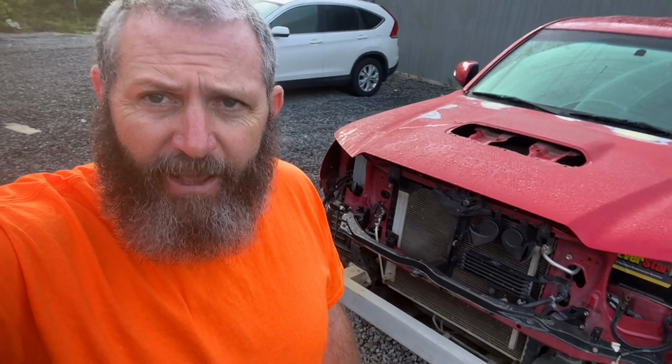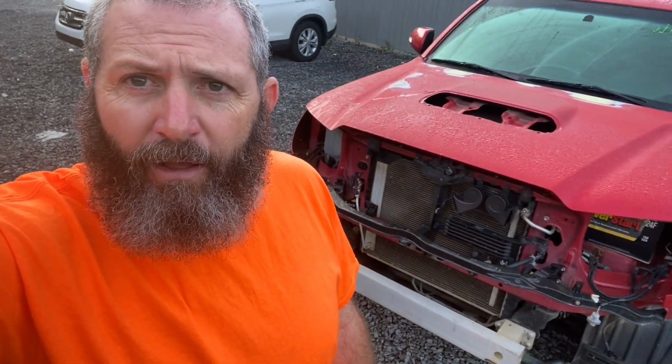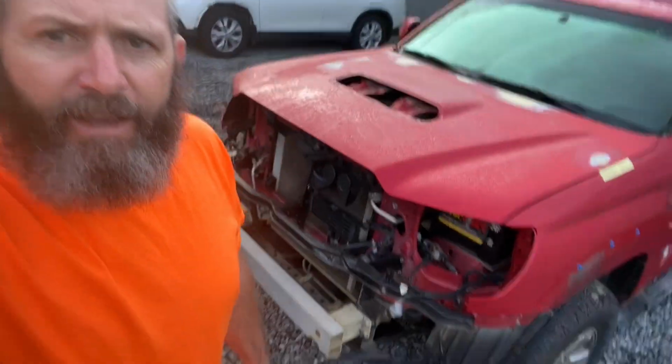So that's our plan, just to get it fixed and get it all painted up. Just little dents here and there. That's what this thing's got, nothing major, but we're going to fix it up. We're going to mod it up, and it's going to be a beautiful truck in the end.